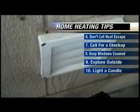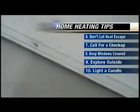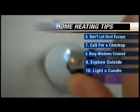Next, get outside and explore your house. Check out the exterior of your heating units and anything outside that affects the inside. This is also a good chance to check the seals on the exterior of your windows and doors.